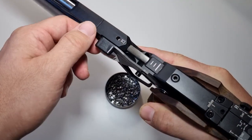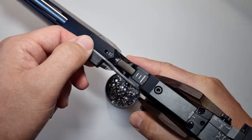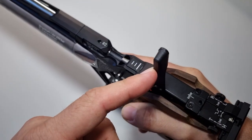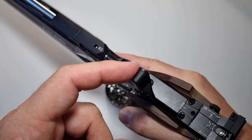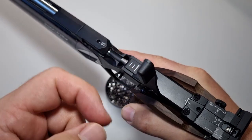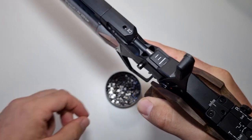This side lever opens up and retracts the bolt. At this point it meets resistance. Pushing through that resistance makes a click. This is the cocking of the striker.